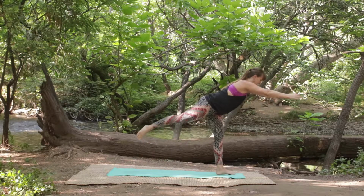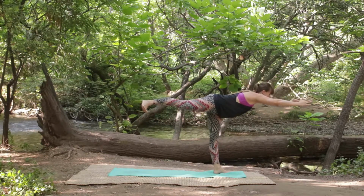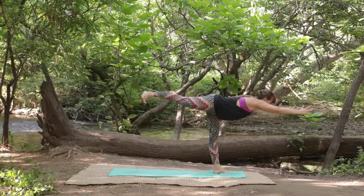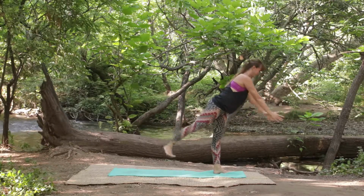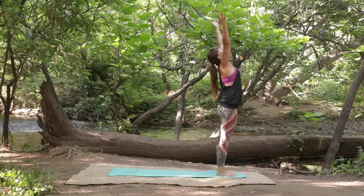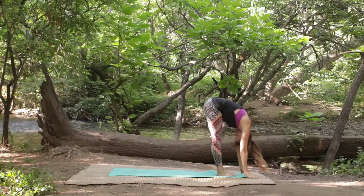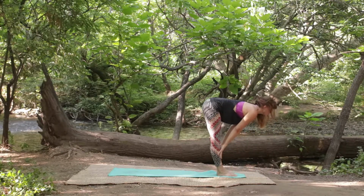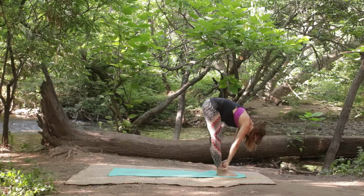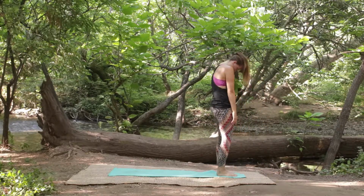Good, we're gonna shift our weight over the front foot through to warrior three. Reach that back foot back, arms reach forward, and lever yourself back up to standing. Wonderful. Big reach, arms up. Exhale, forward fold. Inhale, half lift. Exhale, fold. Rolling up mindfully.